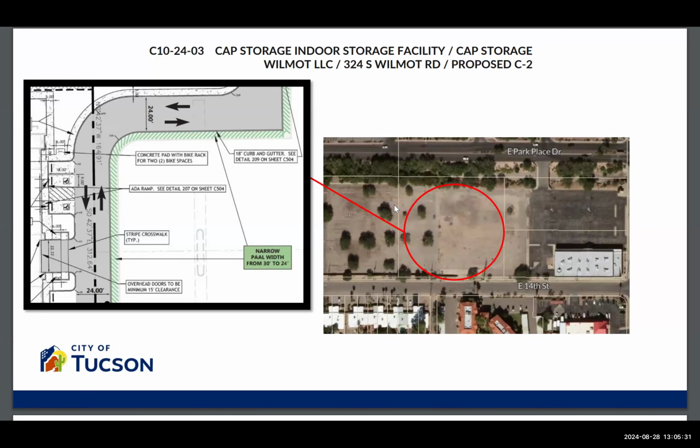The applicant in this instance is proposing to construct a new personal storage building on this site. The original zoning classifications for the property are P for parking as well as C1 commercial. And again, the applicant has undergone the rezoning process to rezone the parcel to C2 commercial. That rezoning was authorized by Mayor and Council in 2022. With this project, again, the applicant is proposing a three-story personal storage or self-storage building within a storage use development within the Unified Development Code.